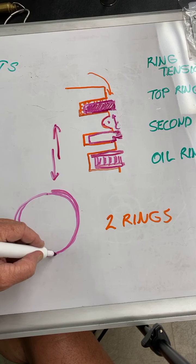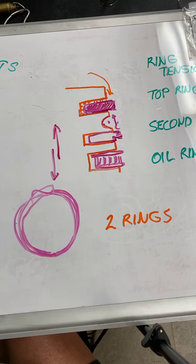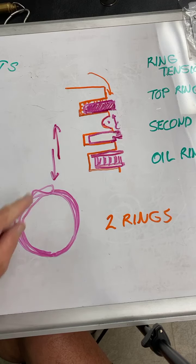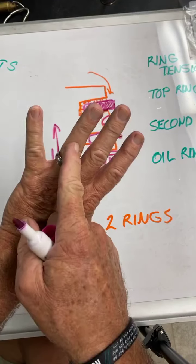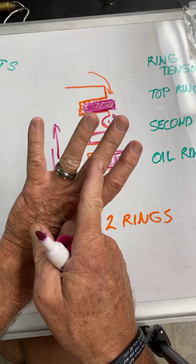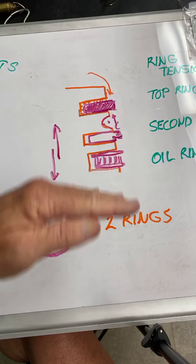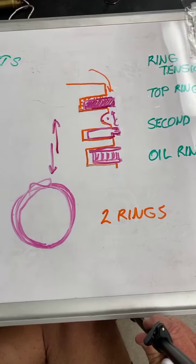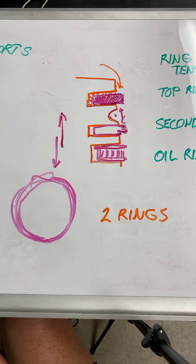Here's 180, here's 180, here's 180, here's 180. So if you think that your engine only takes 360 degrees to go around, I want you to know that it takes 720 degrees to do all four strokes. Intake, compression, power, exhaust. Okay, so these rings, oh, sorry, I kicked that with my puppy socks. These rings are trying to hang on for dear life.